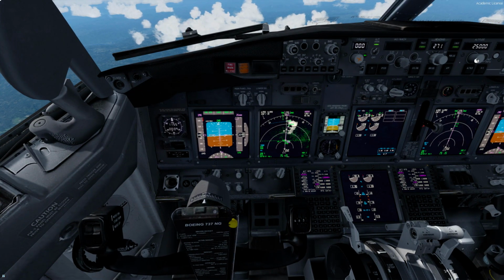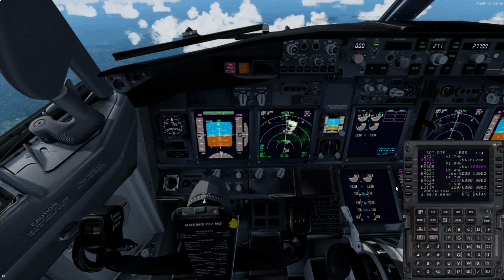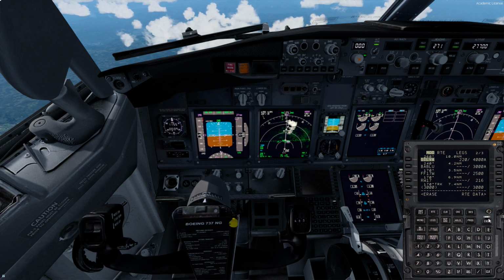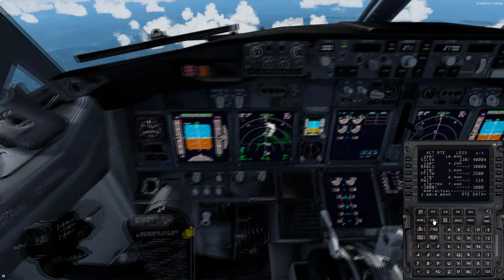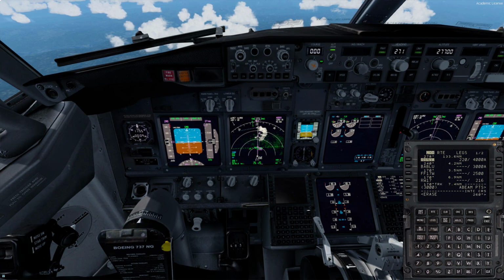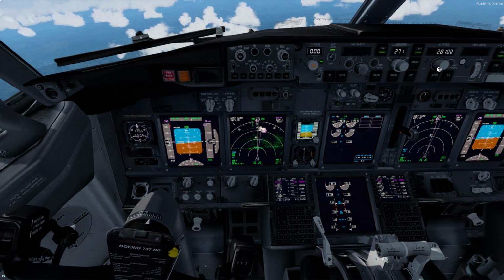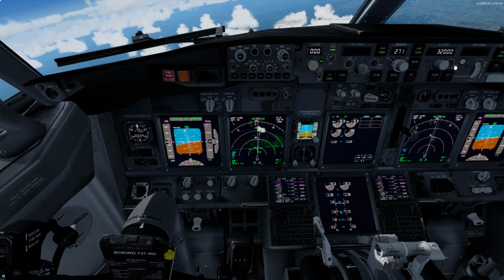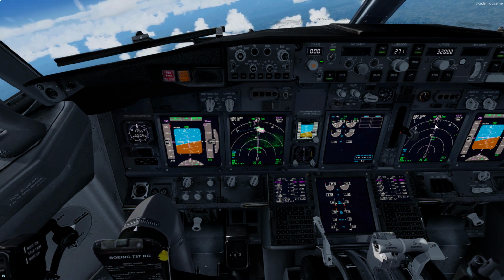See if this plane wants to get up there. Scandinavian 290 Charlie is ready for descent. Scandinavian 290 Charlie, cleared to descend, Ado P3 Mike arrival. Descend, flight level 120. That's a hell of a direct. Let's see if this wants to do this then.